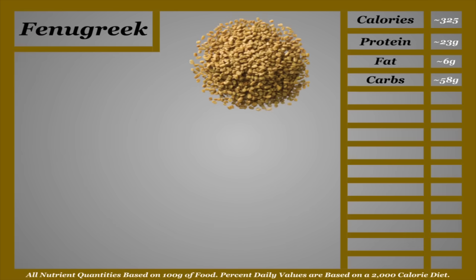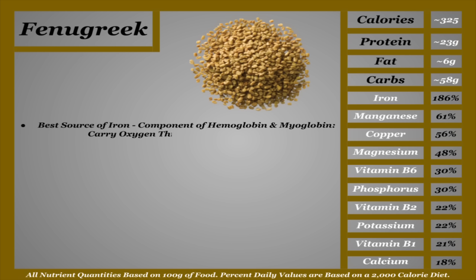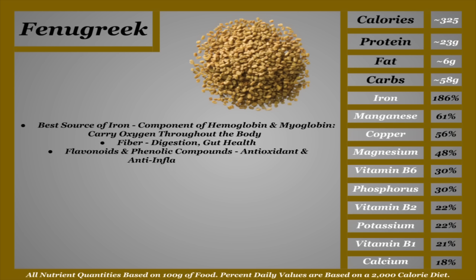Fenugreek is lower caloried for a seed and has a solid micronutrient profile. It's notably the best source of iron on this list per gram by far, which is a major component in hemoglobin and myoglobin, which carry oxygen throughout the body. They're also a solid source of fiber and have a higher concentration of various flavonoids and phenolic compounds that have antioxidant and anti-inflammatory effects. Fenugreek is shown to boost testosterone levels and have several medicinal effects.